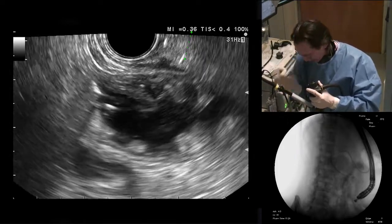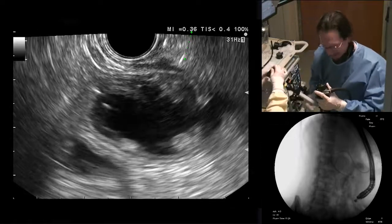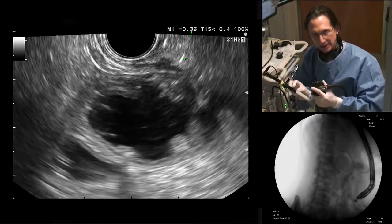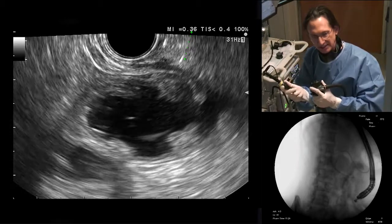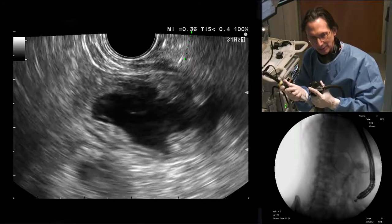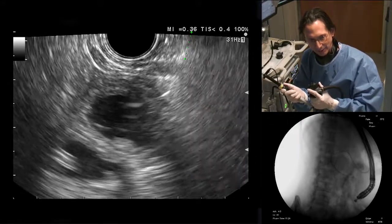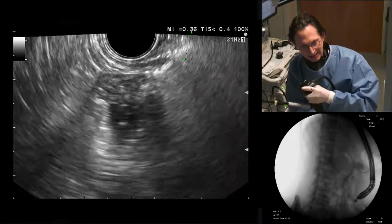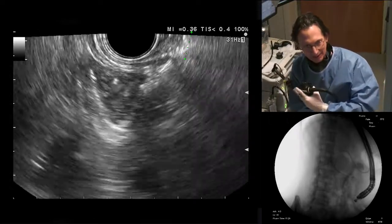It's hot. We're going to use pure cutting current. If you can see on the camera, all I'm doing is advancing the sheath forward, and I'm going to step on the cautery. I'm going to give a little bit of cautery before I go in. And now I'm in something. But before I do anything, I've got to see where I went into.